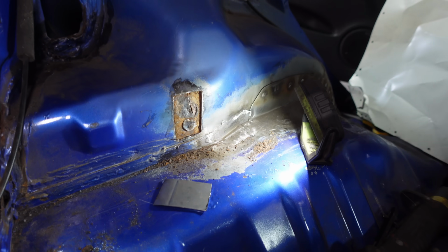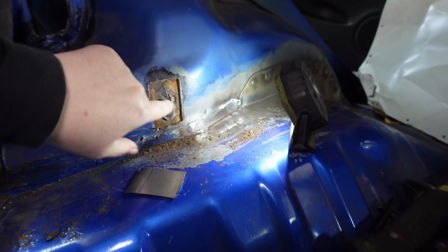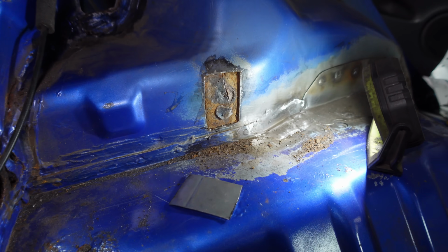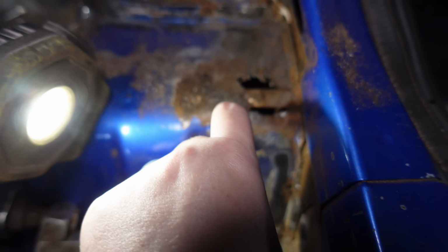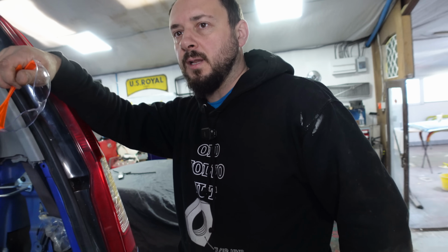Moses is working on this side, if you can have a look. Another strengthening plate gone in here. He's doing the repair on this bit now as we speak. Yeah, and this will be the last one over here. That's the last repair over here. See down here in the boot floor? It's the only reason we are repairing this car is because Carly loves it.